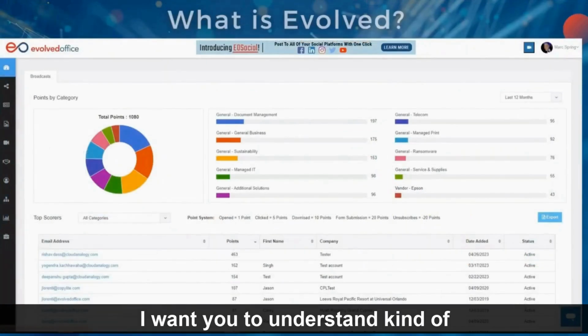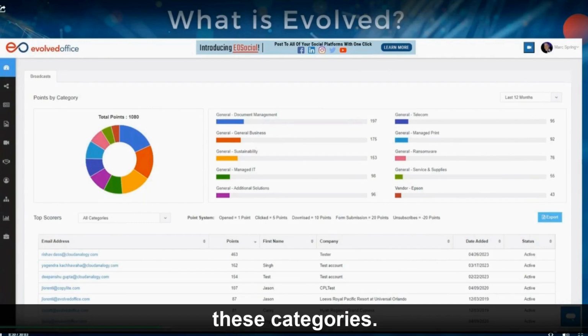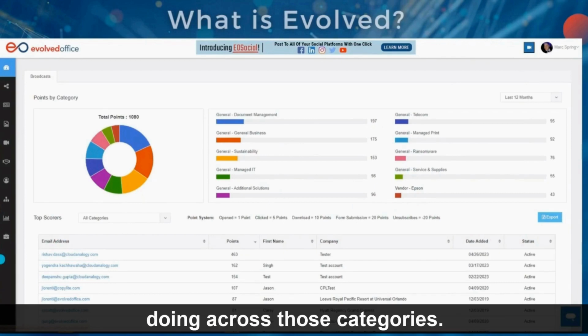I want you to understand kind of how our lead scoring works and dashboards. So no matter whether you're going to send an e-shot, a newsletter, or a video, all of your customers' engagements are going to be tracked and scored in our analytics, broken down into the categories that we've provided you, but also any custom categories that you want to create. So you're not locked into these categories. These are the categories that are telling how your marketing is doing across those categories.